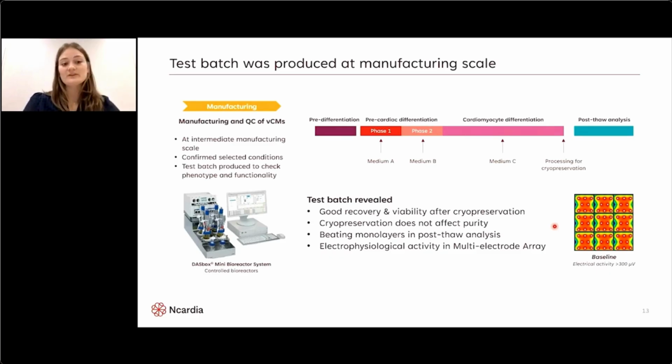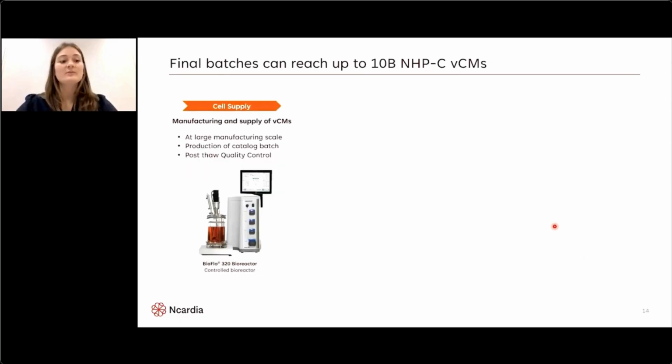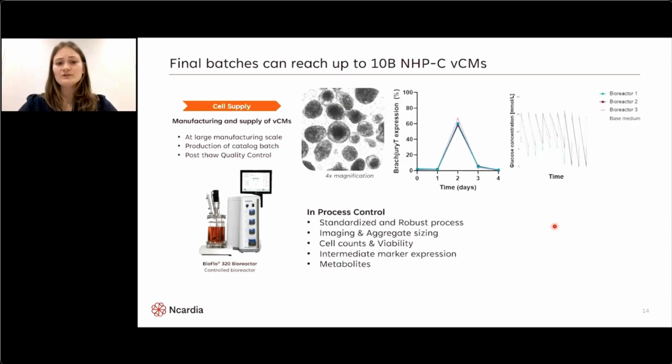So with this, we produced the test batch in intermediate scale, but we actually wanted to go into an even larger scale to produce a catalog batch. Therefore, we moved to our BioFlow bioreactors, which is a large manufacturing scale. The bioreactor can contain 1 liter of medium, and we use this to produce the catalog batch.